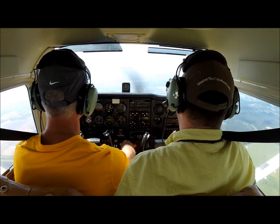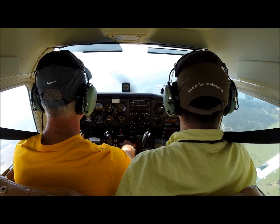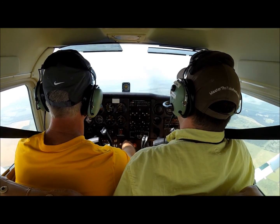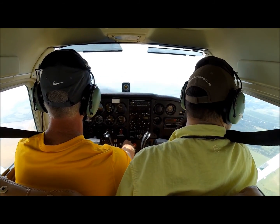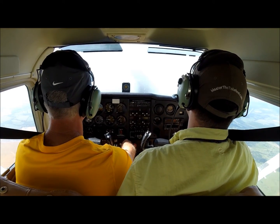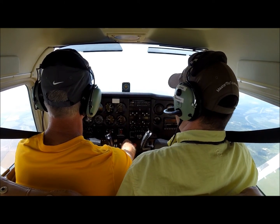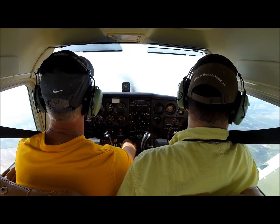That wind is really blowing. Yeah, it's really pushing us to the east. Let's go to 180 while you continue to slow us down here. Now I'm going to pitch up, slow us down. I'm on 180. There you go. Again, looking for that visual picture.